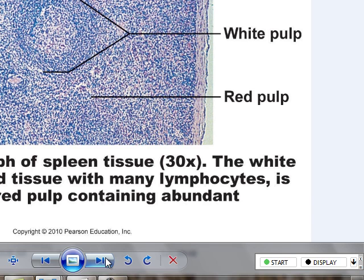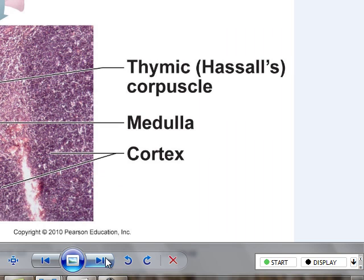Lots and lots of reticular fibers, lots and lots of lymphocytes. And then the red pulp areas are going to be more concerned with taking care of filtration of the circulatory system. Same sort of setup in the thymus. Again, the thymus is where cells go to become immunocompetent.